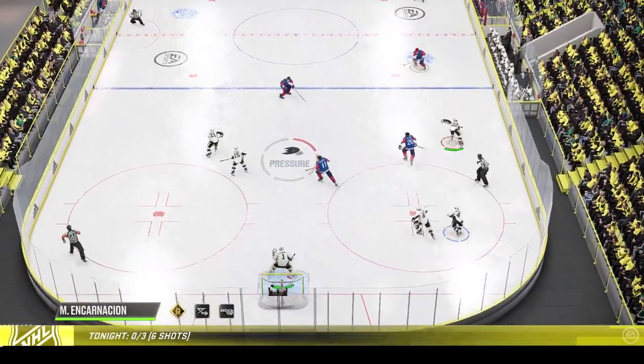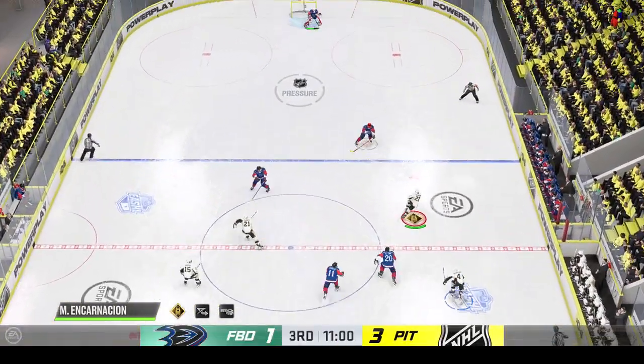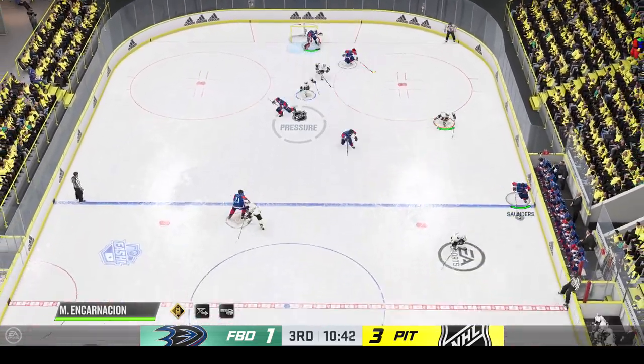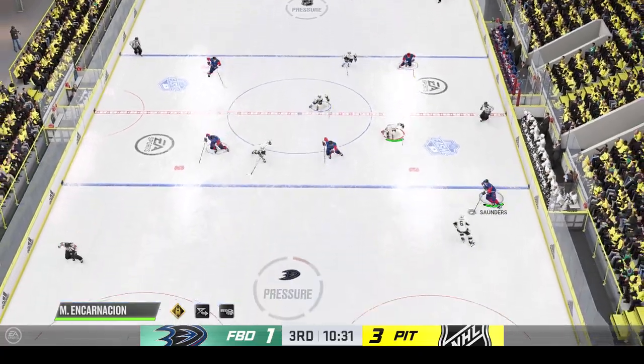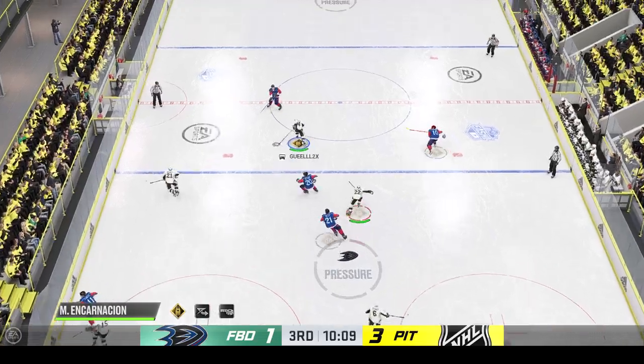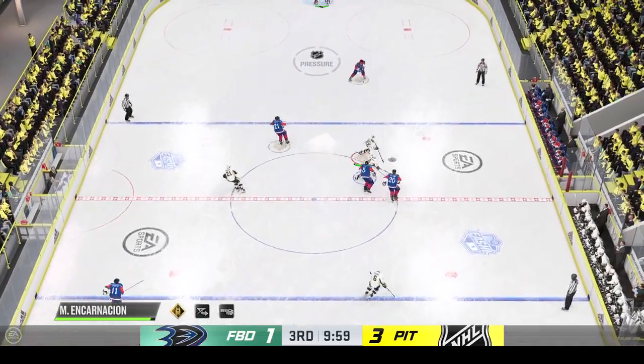Pittsburgh's got the puck after winning the defensive zone faceoff. Skates across the blue line. The Ducks penalty killers come up huge. Well, this power play unit was stagnant, James. They didn't create any offense. They didn't get any pucks to the net, and there were really no chances.